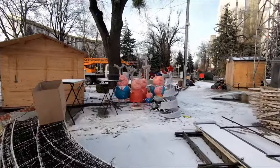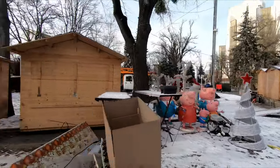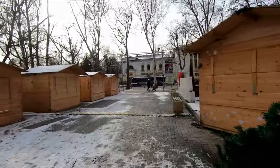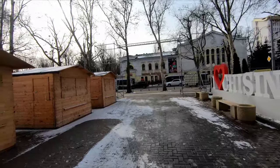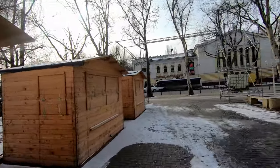There is Peppa Pig and her family, one of Britain's greatest exports. I wonder if I'm going to see anything else as a reminder of home today in Chisinau.